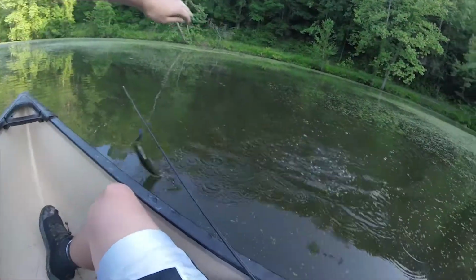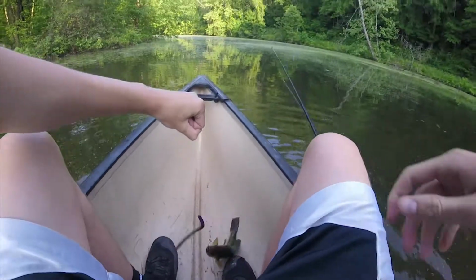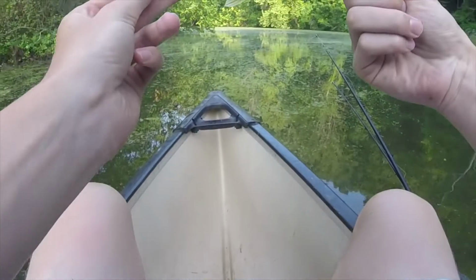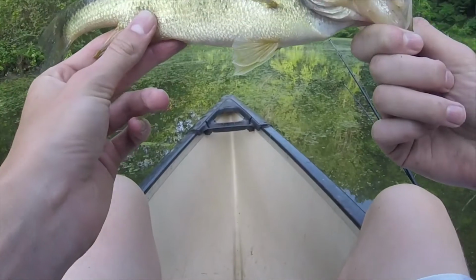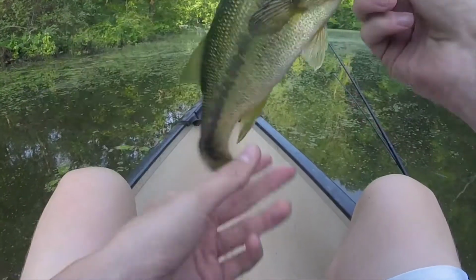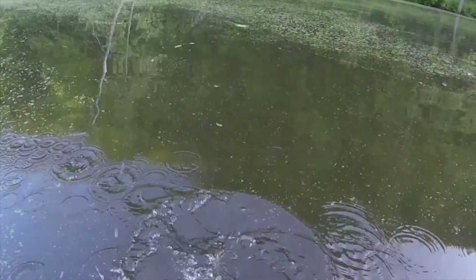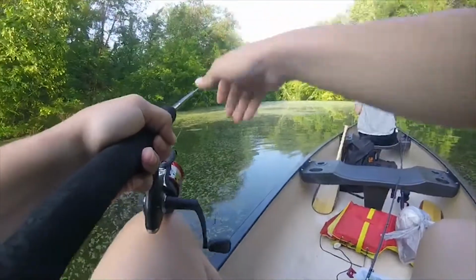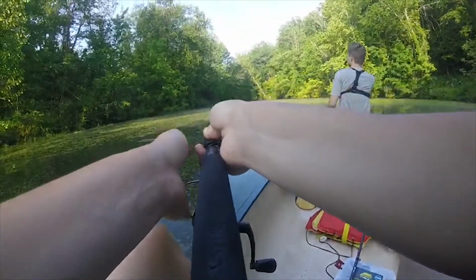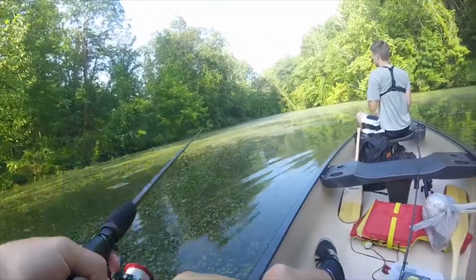Come here. Biggest of the day. Alright, a little chunky guy on the purple and brown PB&J Cinco. It's my third one of the day. Alright, so the sun's starting to come up over these trees and cast on this backside here, so we're gonna hit this part up, get a little sun on it, get a little bass action going.